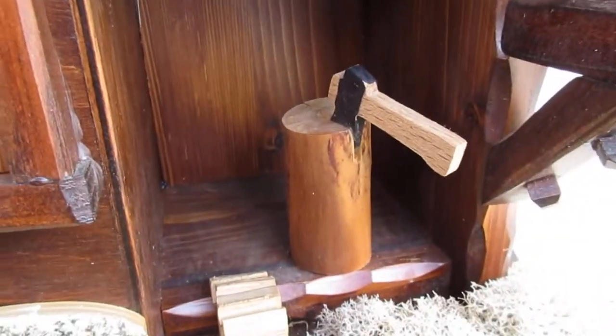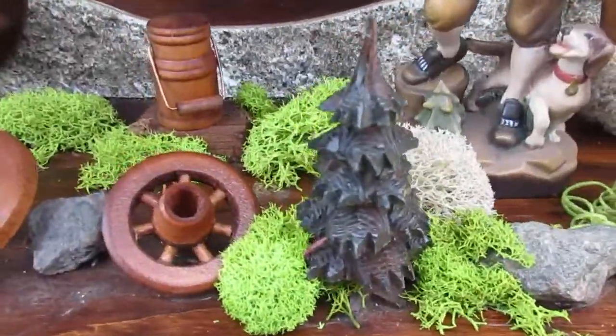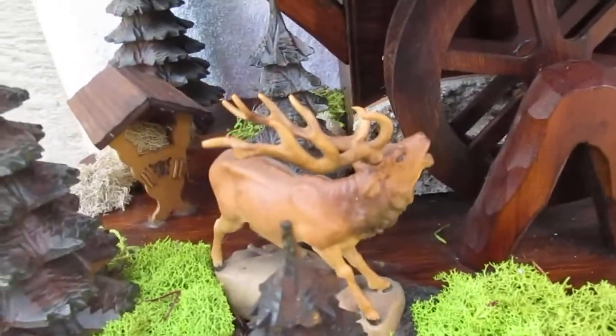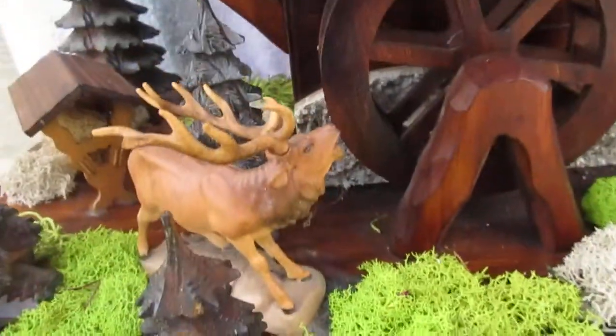You also have a chopping block with an axe right there, which I thought was kind of cool. I've never seen that before. Trees all over the place. Little ones, medium ones, big ones. You got a full-size stag, probably making a mating call or something.